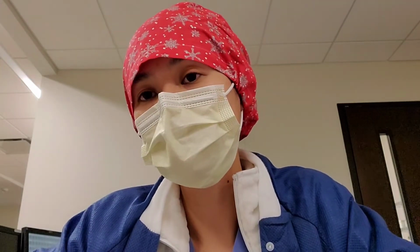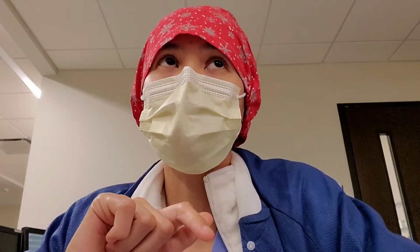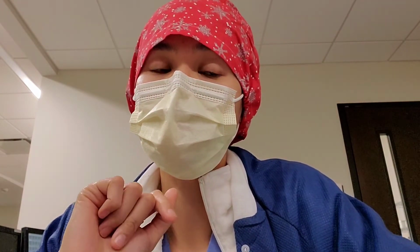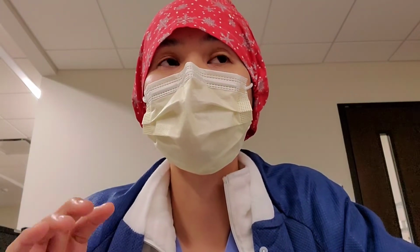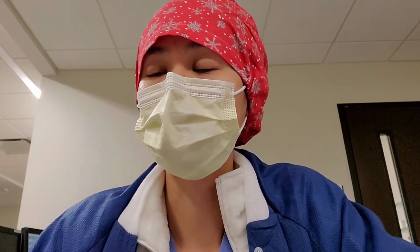So the next one is career opportunities. If you decide that you want to expand your knowledge as a CST, you could go for CSFA, which is Certified Surgical Technologist First Assist. You need a certification for this. You could either opt to have your associate's with it or just the certification. The certification is less than a year. Look into the programs of all these schools around and see which one would be better for you.